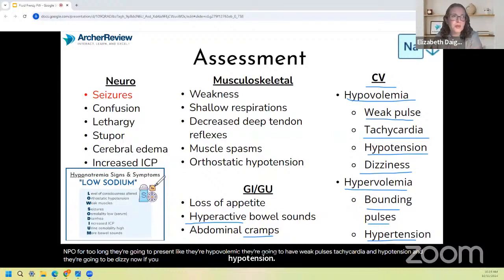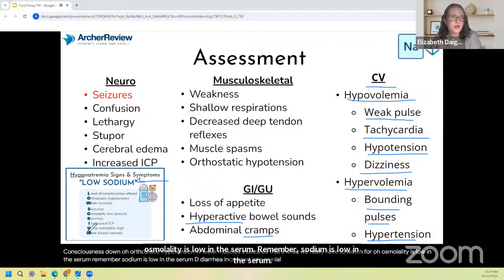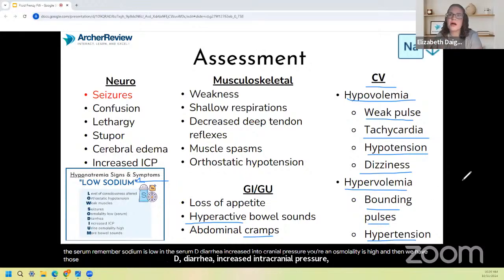Now, if you have trouble remembering these at all, just remember the mnemonic LOW SODIUM. L, level of consciousness, down. O, orthostatic hypotension. W, weak muscles. S, seizures. That's what we really have to watch for. O, osmolality is low in the serum. Remember, sodium is low in the serum. D, diarrhea, increased intracranial pressure. U, urine osmolality is high. And then we have those increased bowel sounds.